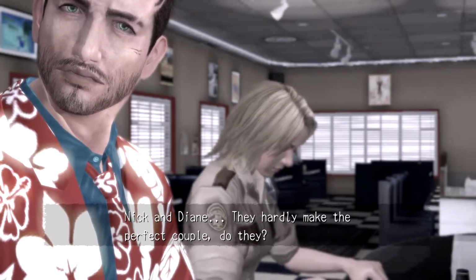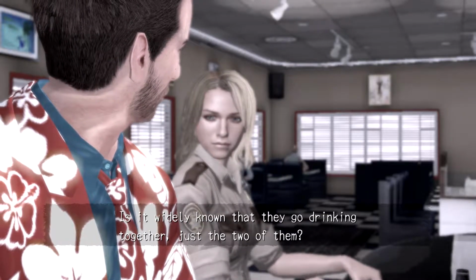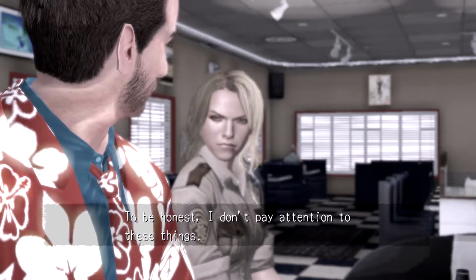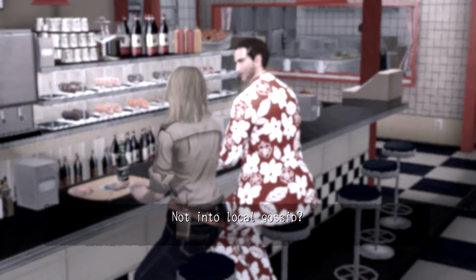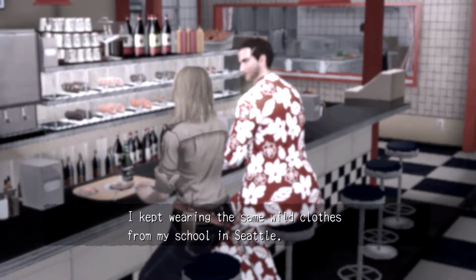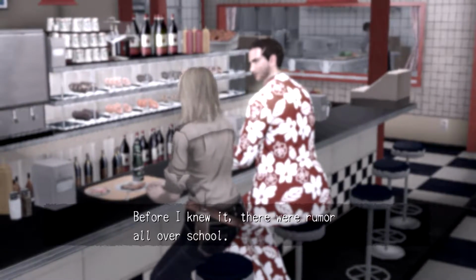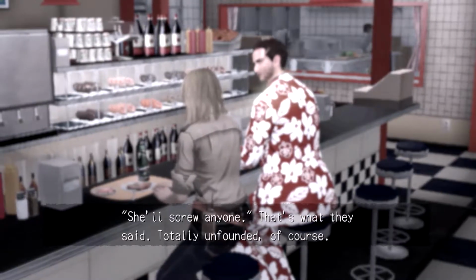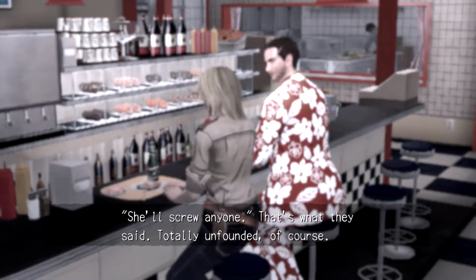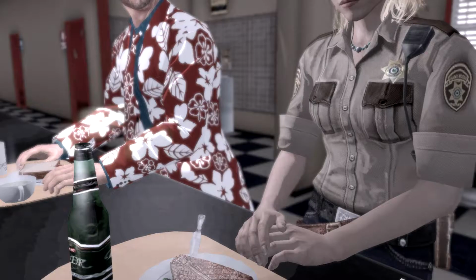Nick and Diane. They hardly make the perfect couple, do they? Is it widely known that they go drinking together, just the two of them? To be honest, I don't pay attention to these things. Not into local gossip? Well, when I moved here, I was still in high school, and I kept wearing the same wild clothes from my school in Seattle. I was young back then. And before I knew it, there were rumors all over the school. She'll screw anyone. That's what they said. Totally unfounded, of course. Anyway, after that, I just sort of chose not to really trust gossip.